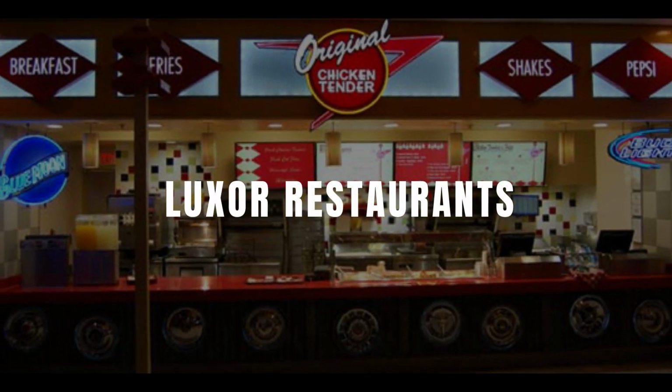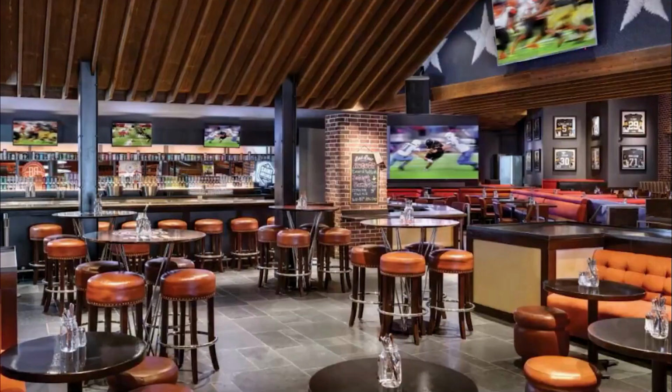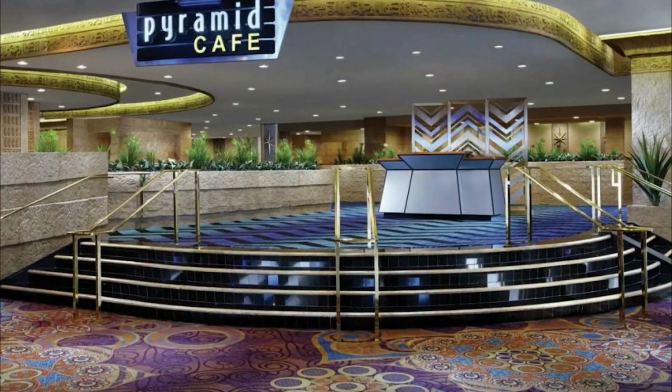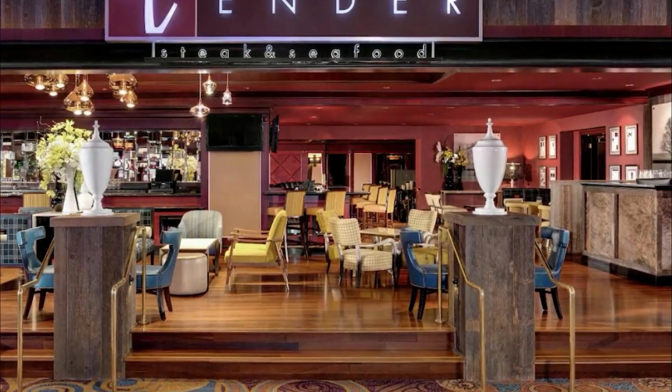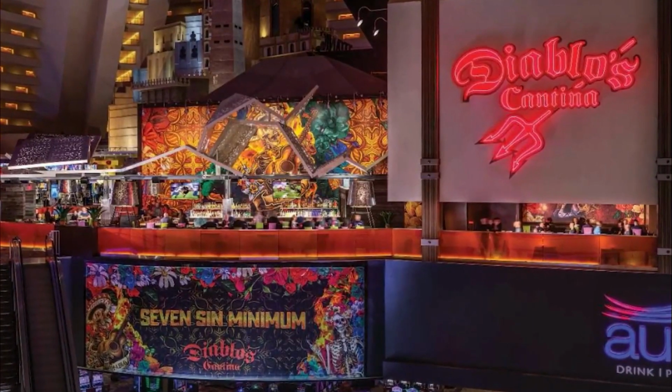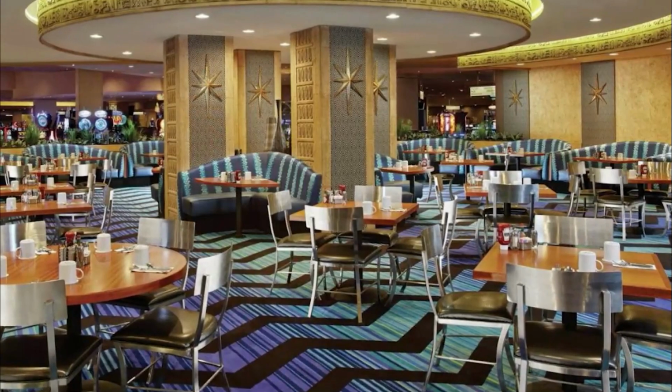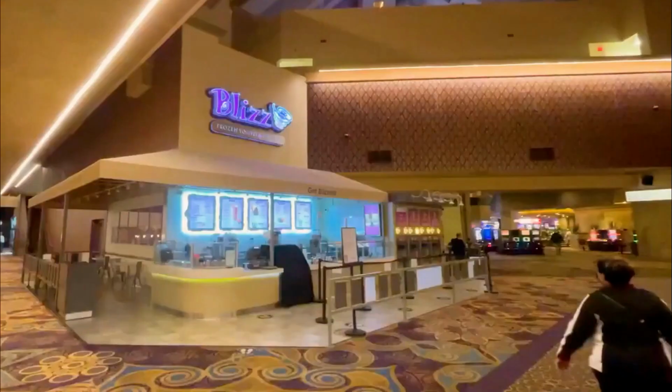Luxor Restaurants. The Luxor Hotel and Casino has a ton of food and drink options for all tastes. From tender steakhouse to Diablo's Cantina, there's something that will satisfy your appetite.